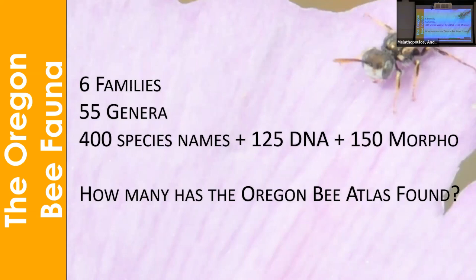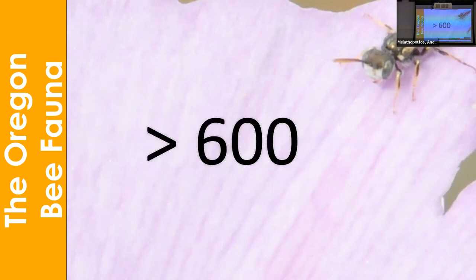But we do have 125 within our genetic data that I haven't even looked at yet because the DNA data came out like 10 days ago. So I had time to make a tree, but not time to curate all of those additional species. So we can quickly add 125 to our 400 total. And then there are some groups that we haven't treated at all that I can ballpark some figures from, Nomada and others. And that's around 150 species that have been untouched so far. And so if you add that up, you get 675, or certainly the Bee Atlas has produced specimens for well over 600 species.